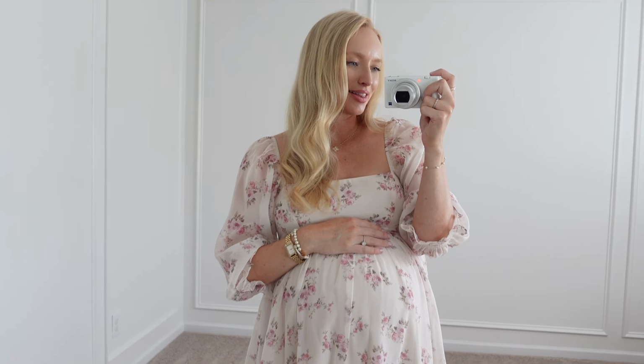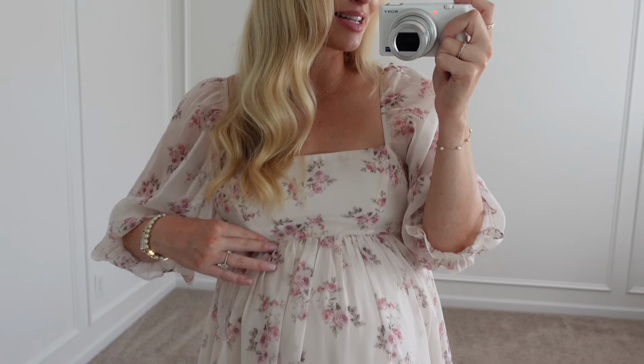I actually shared this with y'all the very beginning of the year as a baby shower dress option, and it was well before I announced that I was even pregnant. But this dress has an empire waistline, which I honestly don't love on me unless I have a bump, just because I feel like the fabric up there can give you the illusion of a bump even when you don't have one. But right now it is very bump friendly for that reason, since it sits up higher.